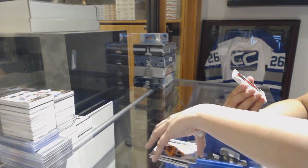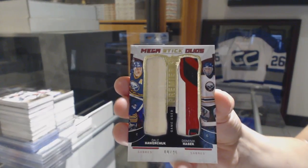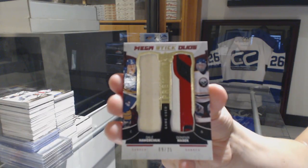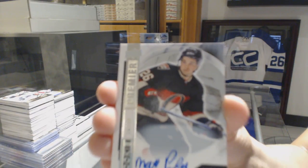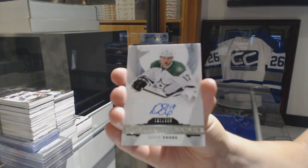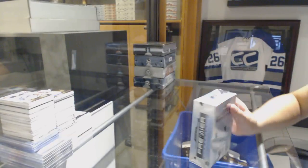Kevin Fiala. We've got a Mega Sticks Duos, number to 25 for the Buffalo Sabres, Dale Hawerchuk and Dominik Hasek. Mega Sticks Duos. A number to 49 Spectrum rookie auto for the Senators, Matt Kemp. And a rookie auto number to 399 for the Dallas Stars, Devin Shore. Alright, premiere.